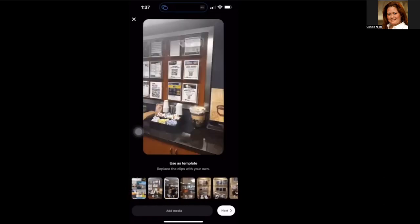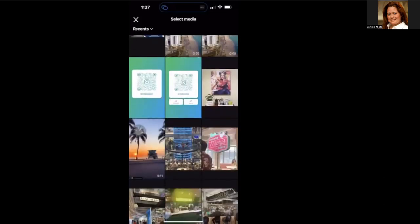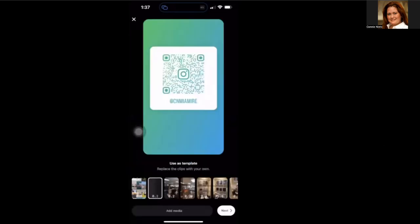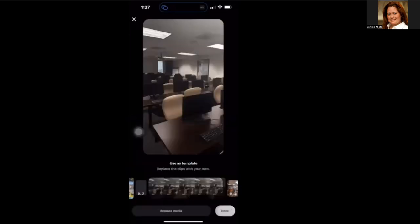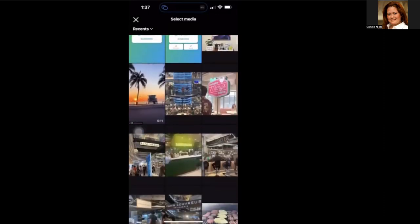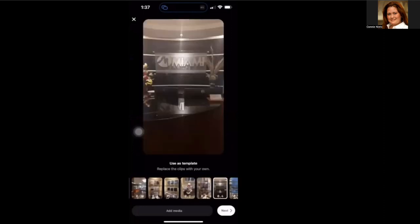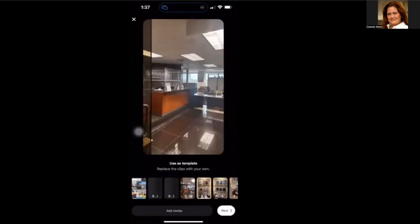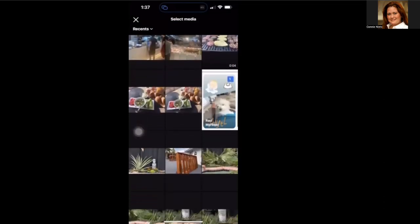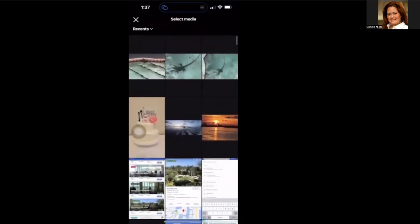Now, by the way, I can easily click on one, right, and replace the media. And let's say add this. And then I can come to the next one and say I want to replace the media and maybe add this. And I could come into this one and replace it and maybe add this one.